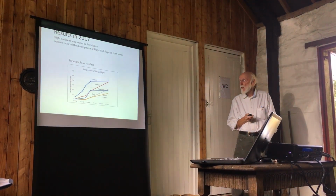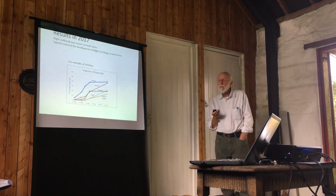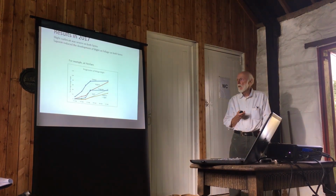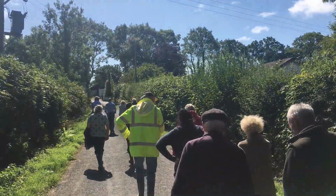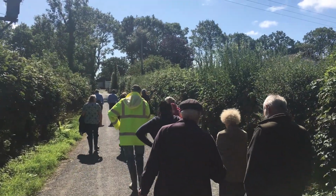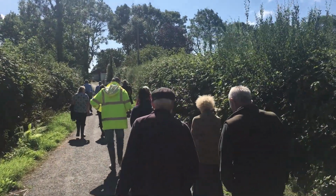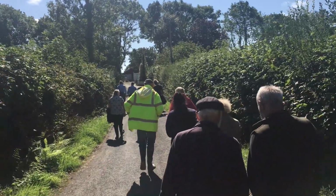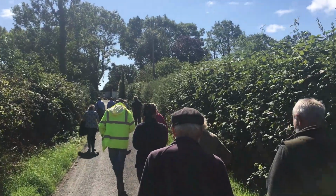And the other one is that the blight arrived so early last year that there was blight in the crop probably before we started to spray. So one of the points that we learned was you must make sure that the fungicides go on before the blight arrives. This year it hasn't been a problem.